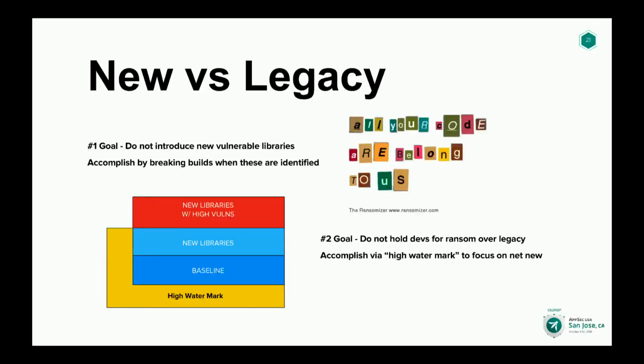So when we go through and onboard a team to this new process, we do a baseline scan. We capture a list of all the libraries they're using, vulnerable or not, and put that into a baseline file. When they go in and do a subsequent scan, we compare the new list of libraries and vulnerabilities to what was already there in that baseline. If the new libraries are all clean, we update the baseline and let them go on their way. But if we notice any new libraries, particularly with high vulnerabilities, we break the build at that point because we know that that developer that's putting out that feature is the one who introduced that vulnerable library.